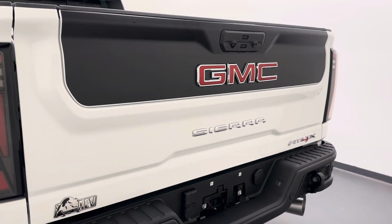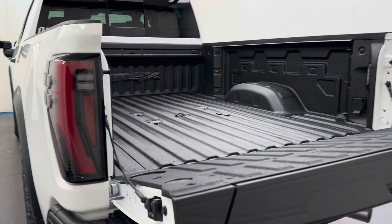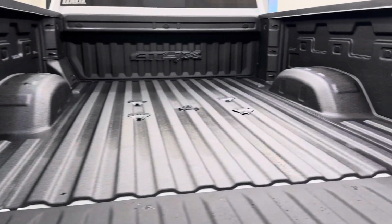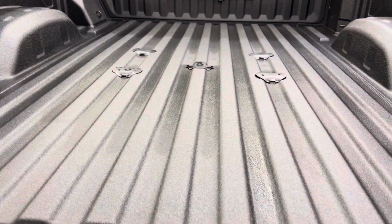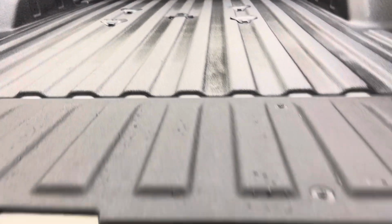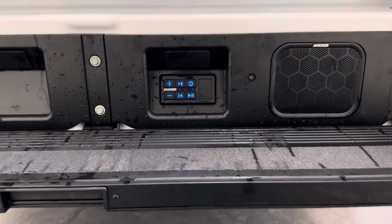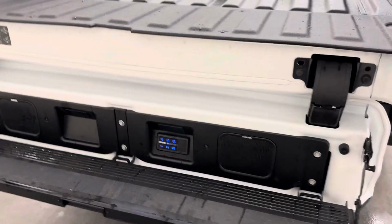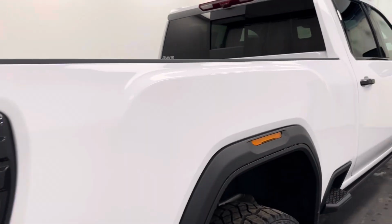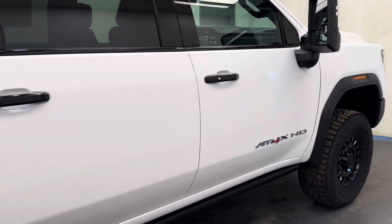The multi-gate tailgate, all released as well. The spray-on bed liner with the fifth wheel hookups. The multi-gate tailgate also comes equipped with the Bluetooth kicker. I'll tell you, this thing pumps. For the sake of the video, I'm gonna leave that, because two hands folding that up is better than one.